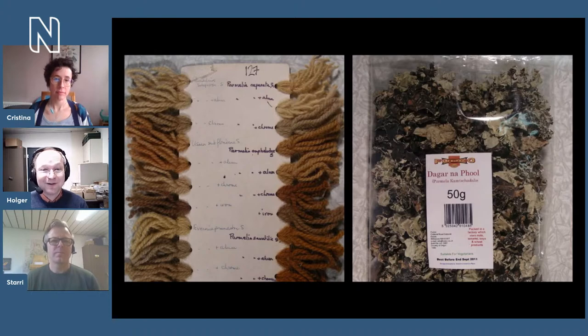And just as you shouldn't really collect Iceland moss in Britain or in Germany, in Iceland it might be different, because there you've got these open, unfertilized areas. Perhaps Stari can tell us a little bit about sustainability in Iceland moss harvesting in your home country. Yeah, absolutely. Stari, go ahead.